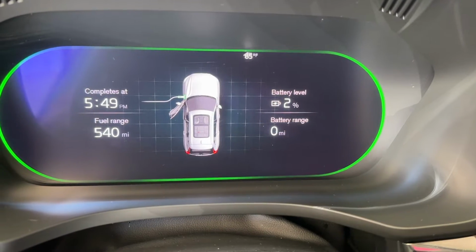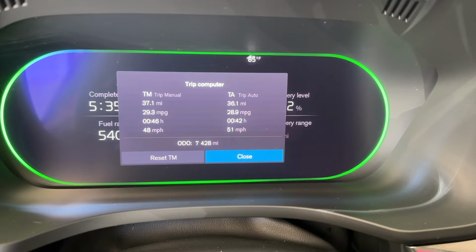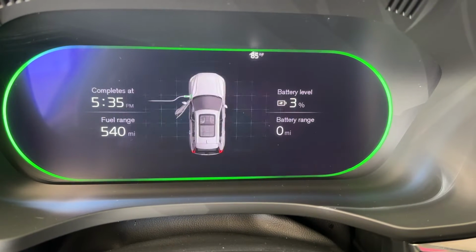Okay, so I just drove it to work. I covered 37.1 miles, and it says it averaged 29.3 miles per gallon with no battery charge whatsoever on it.